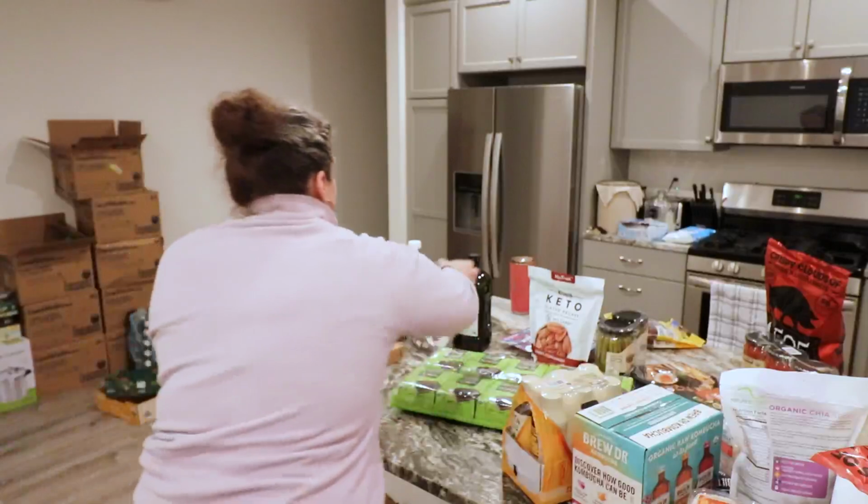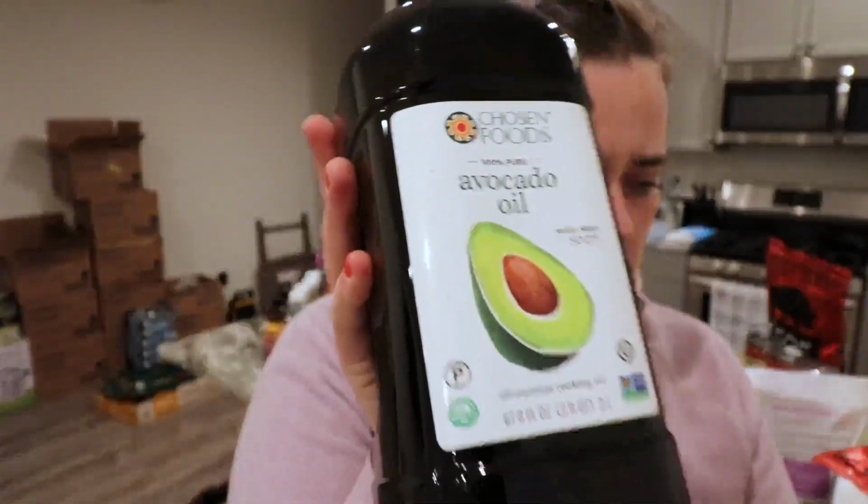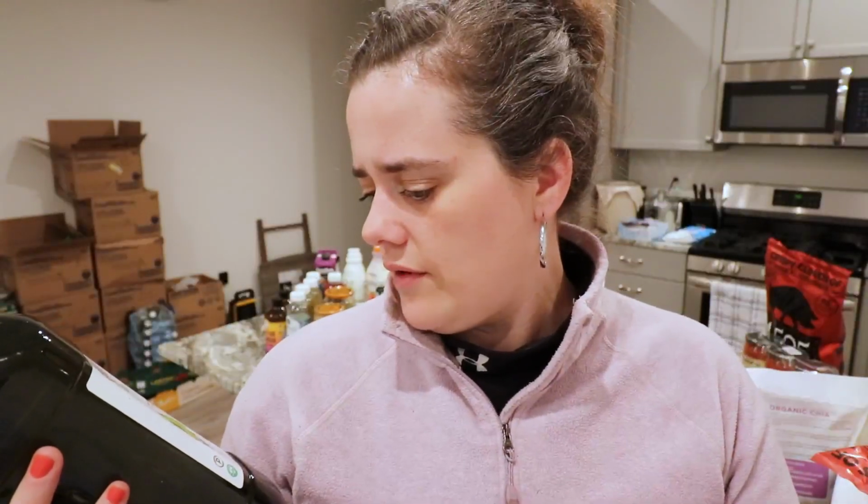We got this avocado oil right here. This one is 67.6 ounces. It's 2 liters basically. It's a little over, no. Yeah, it's 2.11 quarts. So it says it's 2 liters and it's $19.99. So $10 per liter, which is not a bad deal for avocado oil, and it is organic.